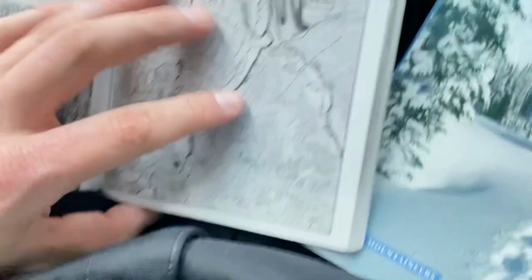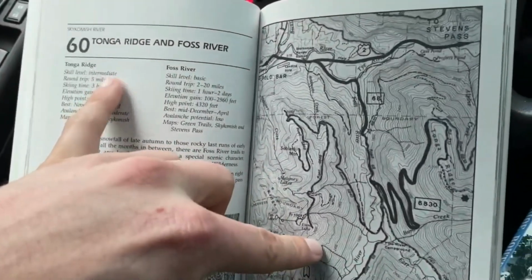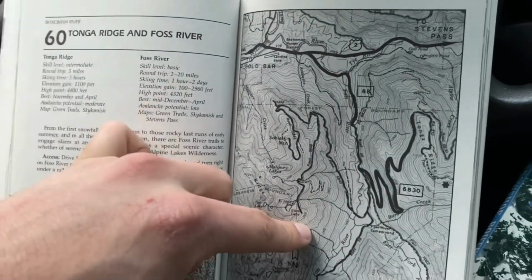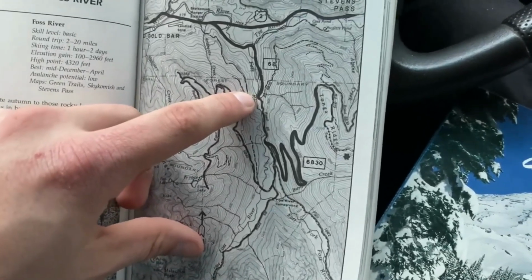Yep. Tonga Ridge and Foss River. Tonga Ridge intermediate, but that's higher up. Foss River basic. We can go anywhere from 2 miles to 20 miles, and there's like 4 different roads we can take.